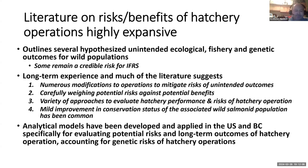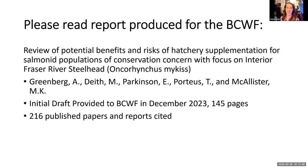Thanks very much. Just to pitch, that was, as you could probably tell, a pretty superficial review of the literature. So if you do want to read more, the bulk of the report that we've produced is that literature review. And I'll also post the title of the report again at the end. So don't feel like you have to jot it down right now. Okay.